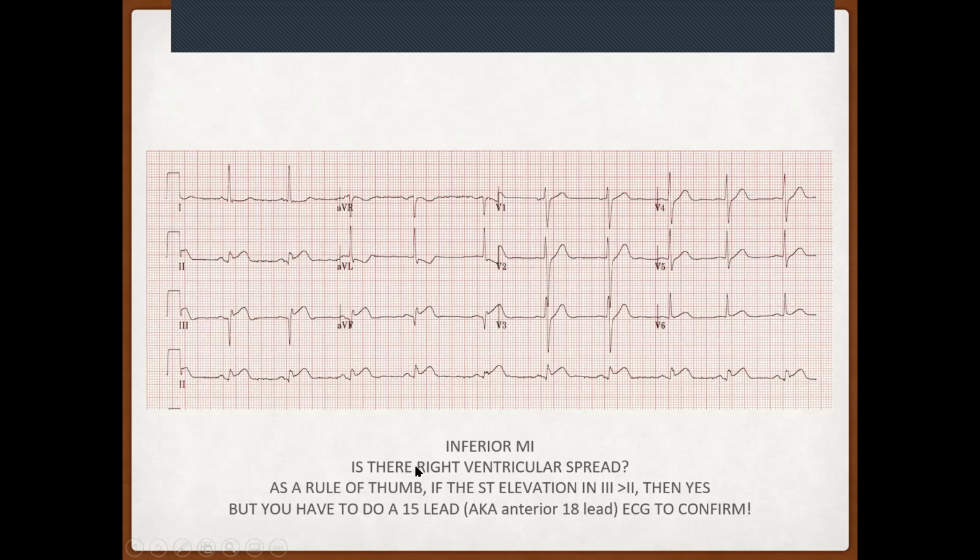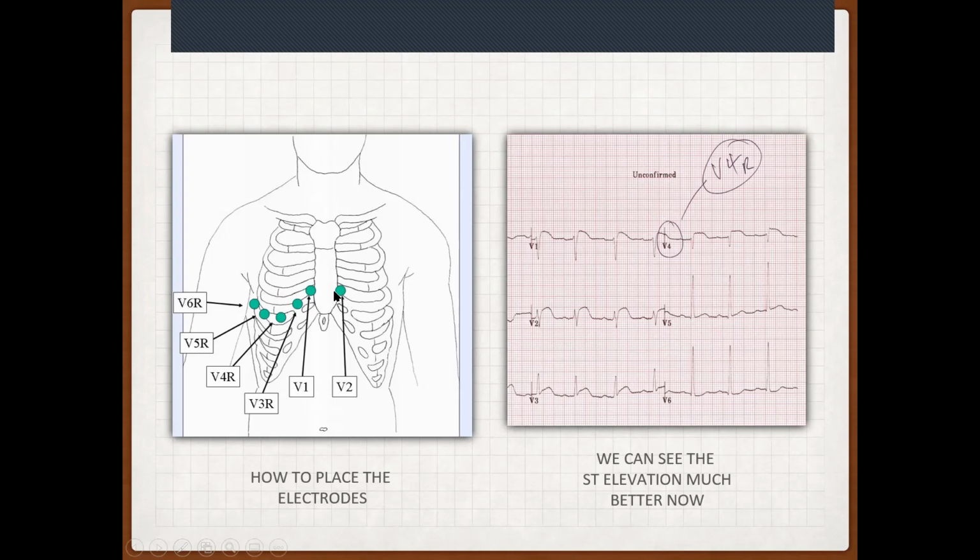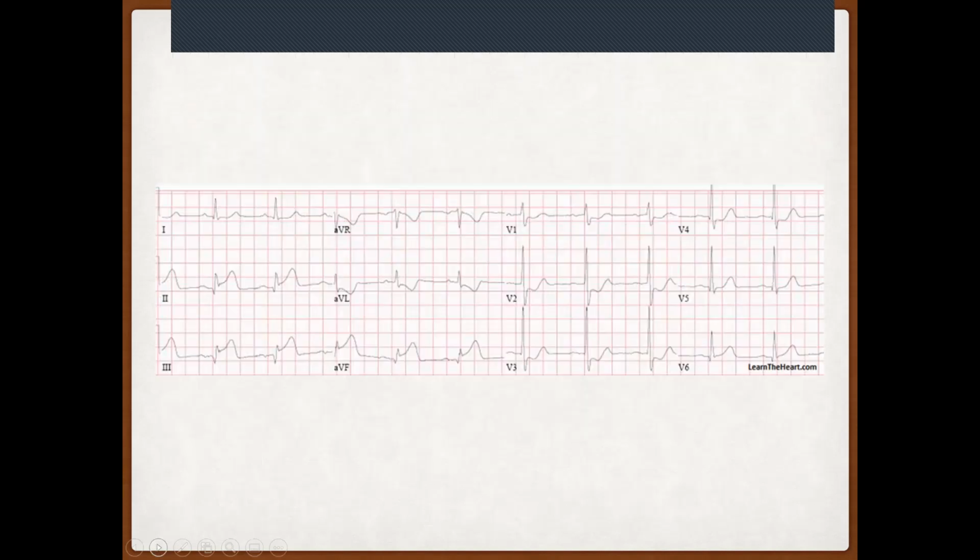Now we need to know if inferior is also going to the right-hand side. So as a rule of thumb, this is lead 3, this is lead 2. If the ST elevation in lead 3 is higher than lead 2, then we say it's not just the inferior portion, it's also the right side of the heart that's affected. Okay, so we have to do a 15 lead ECG. It's also known as an anterior 18 lead to confirm. All right, so that is when we just take all of the leads and switch them around. All right, normally they would be on the left chest. Now we put them on the right chest. That's all, because we want to look at the right side of the heart. We don't want to look at the left side of the heart. And then once we have a look at that, then we can see the ST elevations on the right side of the heart. Okay, and these are patients you don't give TNT to. All right. All right, any idea what's going on here?